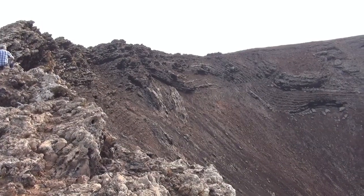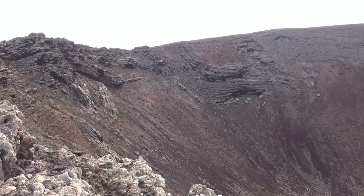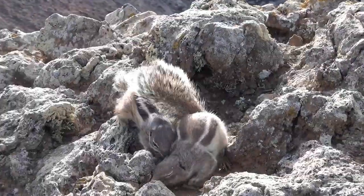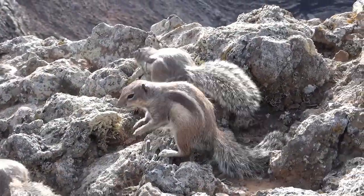I initially saw them on the beaches of the Jandia Peninsula, in the south of the island, but later I found them high up on the mountains of the north, on the rim of a huge volcano, proving how adaptable they are, and again how good at scrounging.